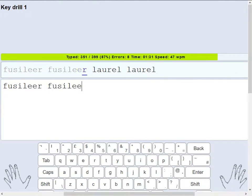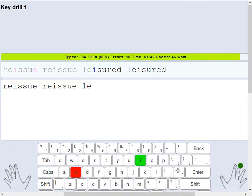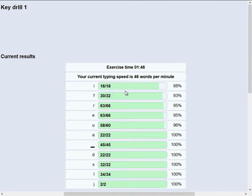That's an interesting word, fusilier. Okay, 46 words per minute. Pull your fingers so that you can hear your joints like that. You heard that? That's the joints of my fingers.